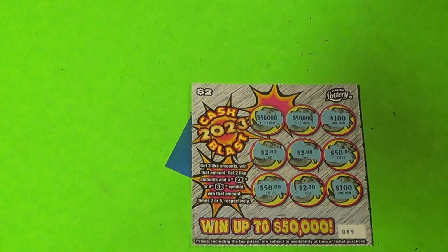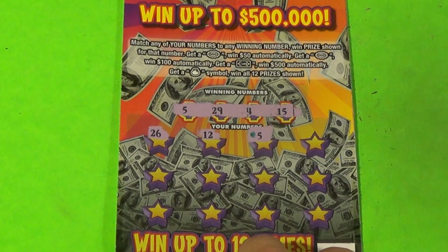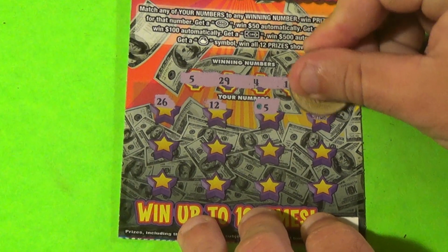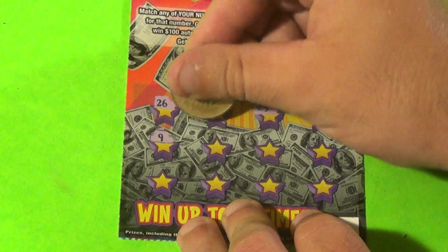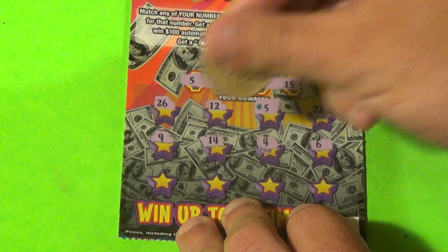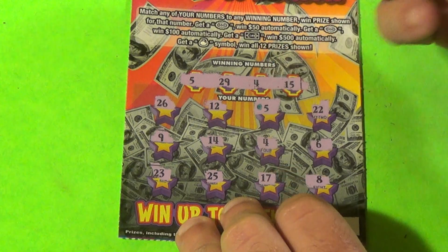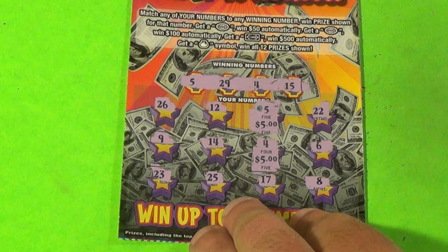All right, let's go to a bonus here. And this is a $5 Whole Lotta 500s here, different one from those others. And we matched a 5, and we have 9 spots left. And we have a 22. We're also looking for 29, 4, 15, 9, 14. 4, we got a 4, 6, 23, 25, 17, and an 8. All right, two matches here, the 5 and the 4, and that's $5, and that's $5. So we got $10 for that one, so good way to finish there.